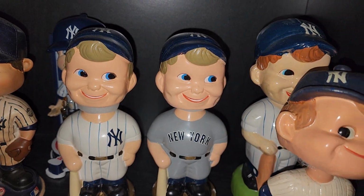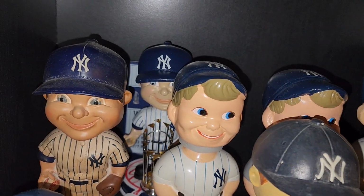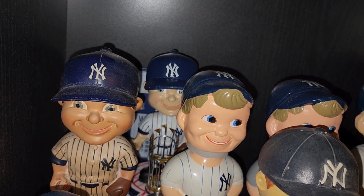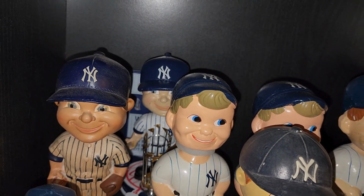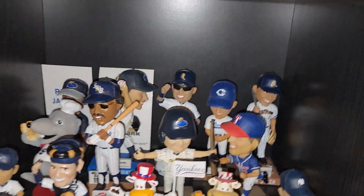Get a better look right there. Two in the home, one in the road. There's different variations of the TEIs. And all in the back you can see right there is the boy bobblehead with the Yankees World Series trophy. The trophy unfortunately needs to be glued back on. When I got it, the trophy was off his hand. And since I've moved, it fell off his hand again.